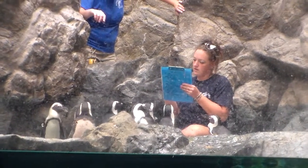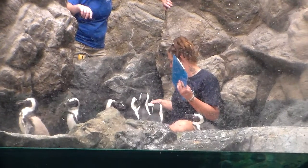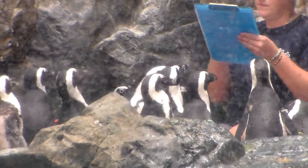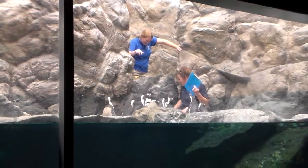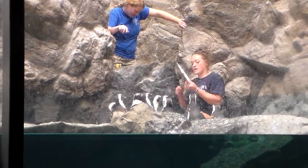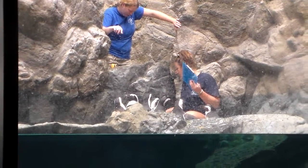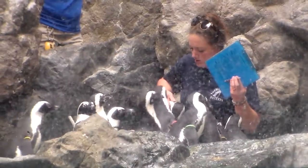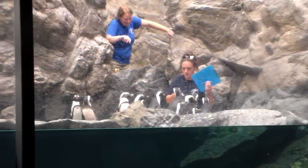We do 2 feedings, one in the morning for the most part before people get into the zoo, and then this feeding. You can see one of the keepers marking down who's eating and what they're eating. We try to keep track of how much they're eating and if they're eating capelin or herring or smelt. We do that to keep up on their individual nutritional health.